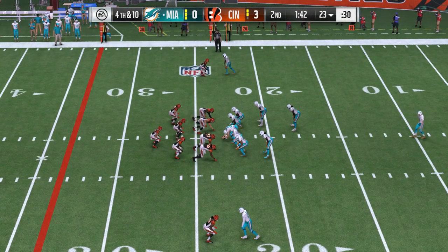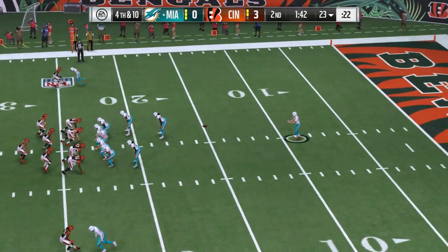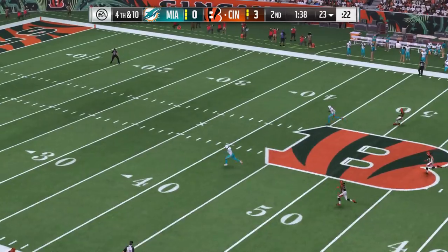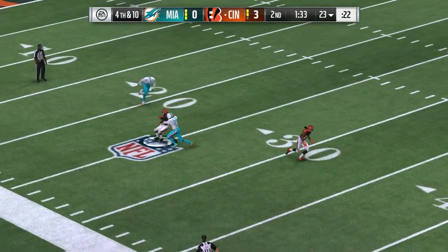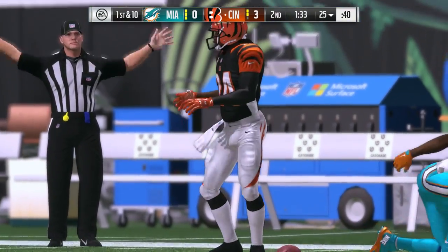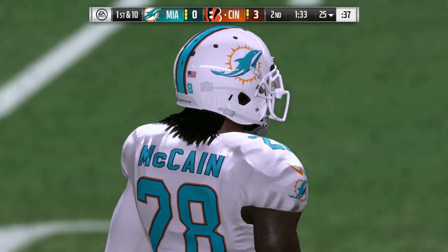Here's Matt Darr now, as he's on to punt for Miami. Jones on the return. And when it's said and done, it's a 58-yard punt. And the offense will take over with a new set of downs.